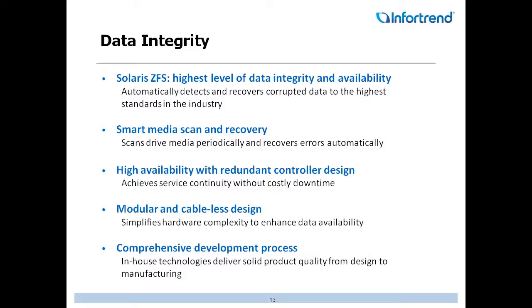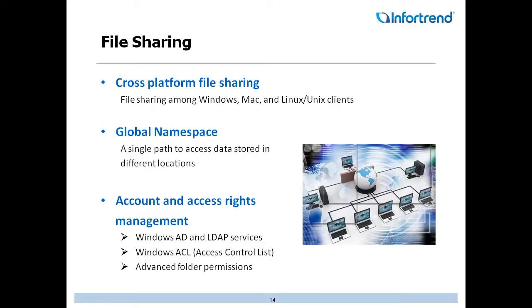And then, of course, being an in-house technology company like ourselves, we've done a lot of testing with our arrays in a ZFS operating system to make sure the data integrity is there. File sharing works cross-platform, whether across Windows, Mac, Linux, or Unix clients. It doesn't bother us either way, we'll do it all. Global namespace, as you know, is a single path to access data stored in different locations, which saves a ton from a management standpoint. For account and access rights, we tie back into Active Directory and LDAP, as well as the Windows ACL, and of course you're always going to have the advanced folder permissions.